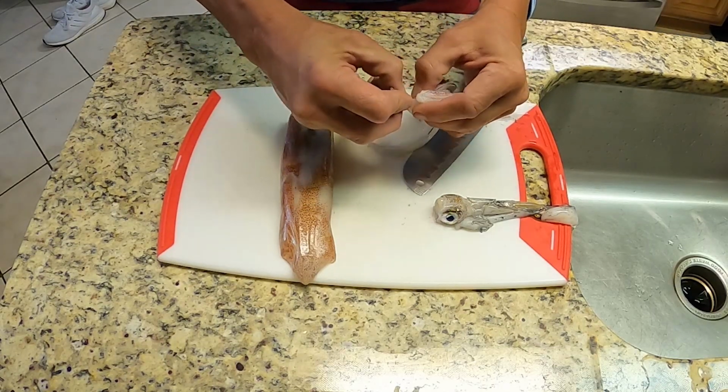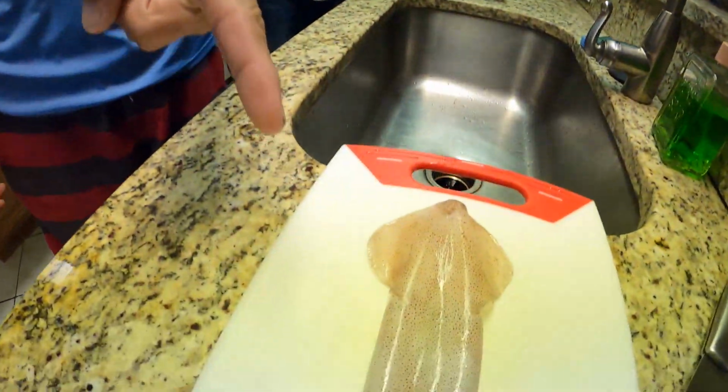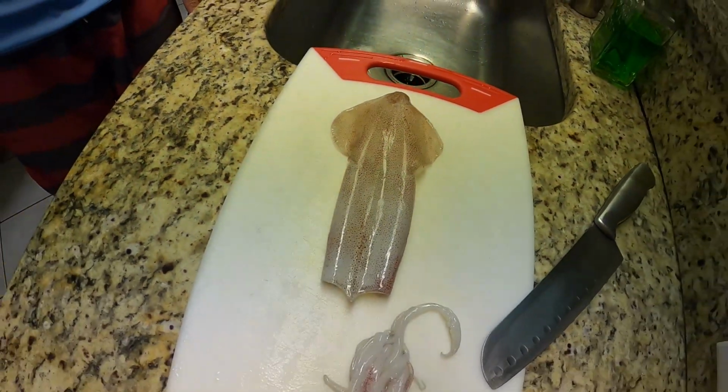We're gonna have tons of calamari. There's so much calamari here. Look at this, Jamie. We'll be eating this for days, leftovers. Are you excited? Yeah, I can tell.